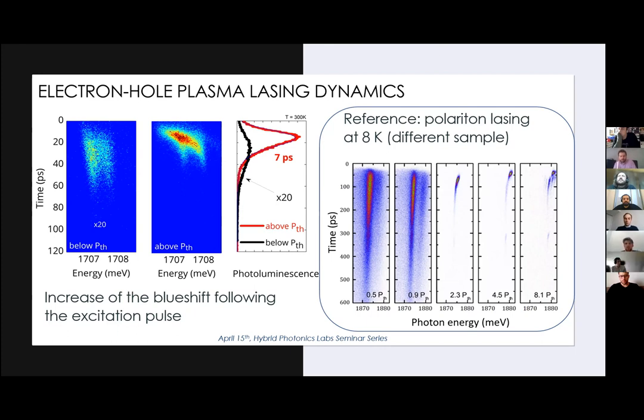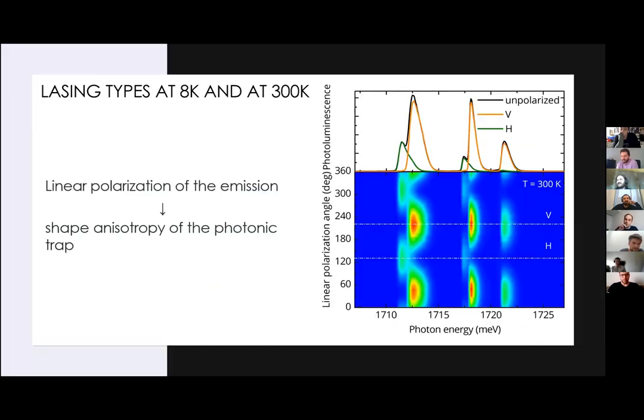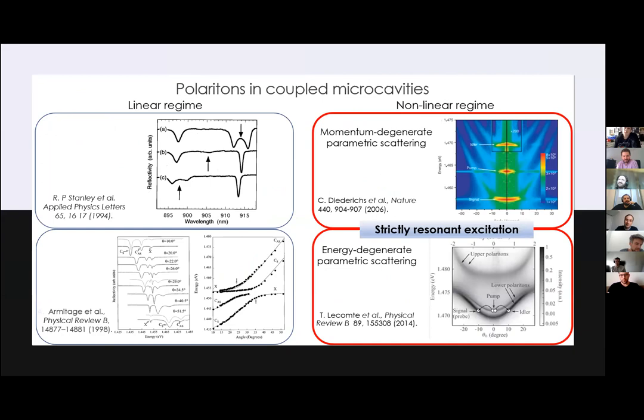I was thinking about the questions from Anton earlier, and I'm not quite understanding why we were discussing electrons and holes transferring between the two cavities. I didn't see this appear anywhere in the model. So Anton, can you maybe tell me why we were discussing this? Maybe I will show the picture.